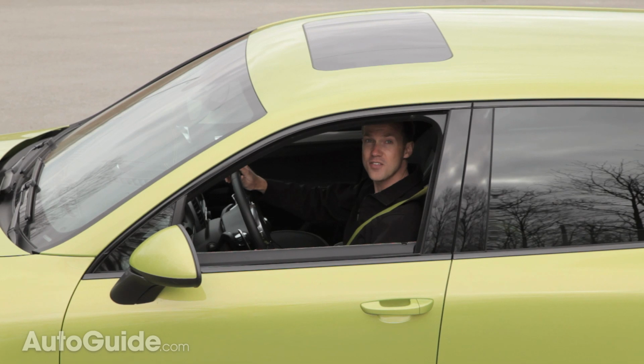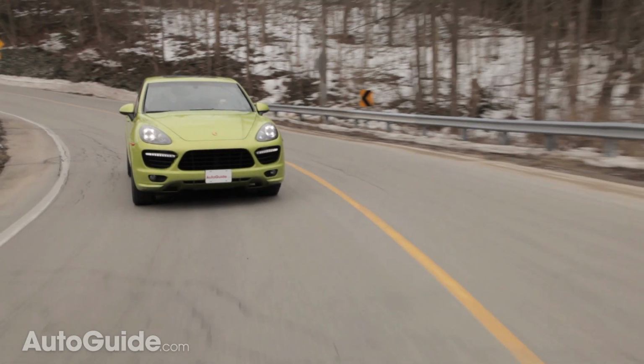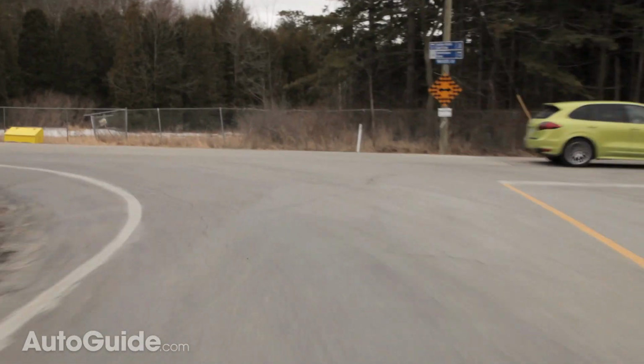No, this truck is for those people who want a 911, can afford a 911, and probably already own a 911, but need something more like a Touareg for their daily driver. I'm not gonna say don't go buy this truck. In fact, I'm gonna say if you can afford it, grab it, because it is a blast.